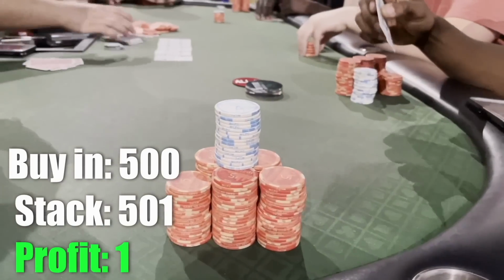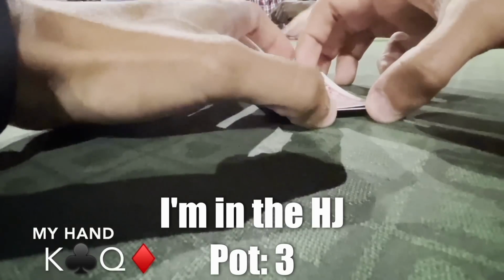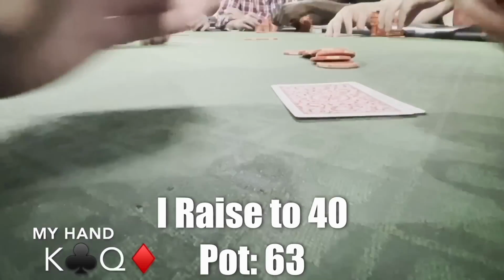One hour and 31 minutes. We're break even now. Next hand, I'm in the hijack with King Queen offsuit. Early position raises to 10. Middle position calls. I re-raise to 40 in position.